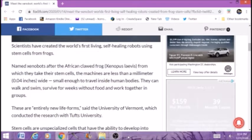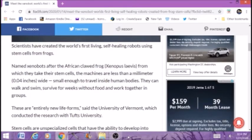Scientists have created the world's first living, self-healing robots using stem cells from frogs. Named Xenobots after the African clawed frog, Xenopus laevis, from which they take their stem cells. The machines are less than a millimeter wide, small enough to travel inside human bodies. They can walk and swim, survive for weeks without food, and work together in groups. "These are entirely new life forms," said the University of Vermont, which conducted the research with Tufts University.